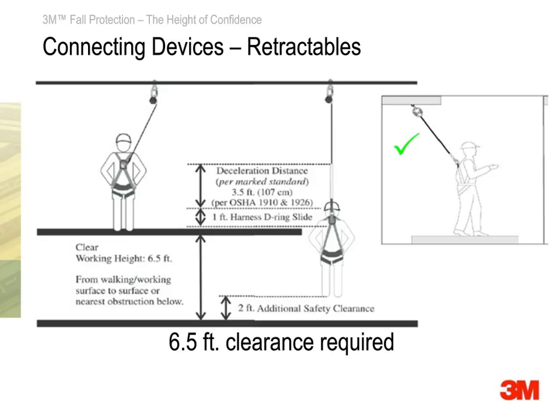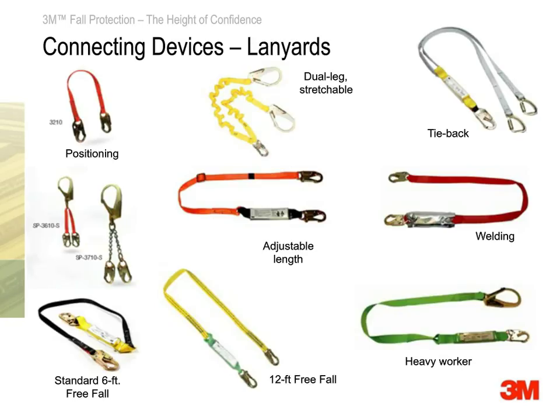I'm going to jump ahead for the sake of time and talk about a couple of other items. Forgive me for doing it, but I just want to make sure that we cover everything. There are multiple types of lanyards available, everything from work positioning, adjustable length, welding lanyards, lanyards for heavier workers, et cetera. All of these, it really comes down to what the worker is going to be doing and figuring out what the right and proper work lanyard is.